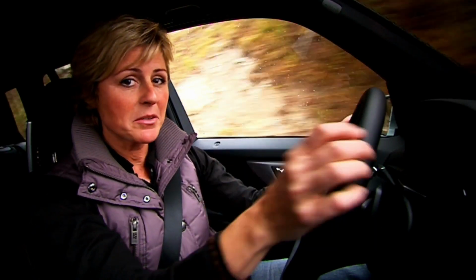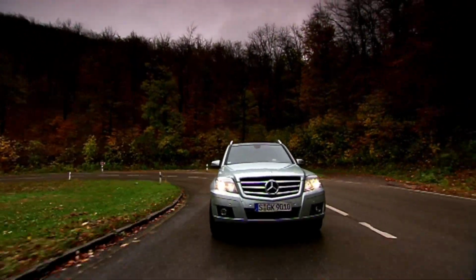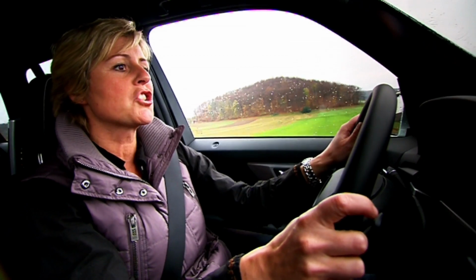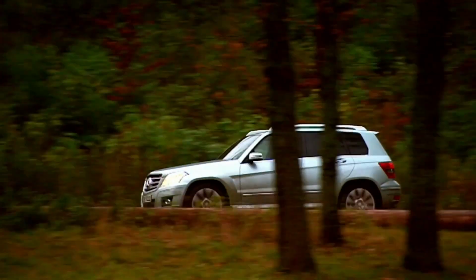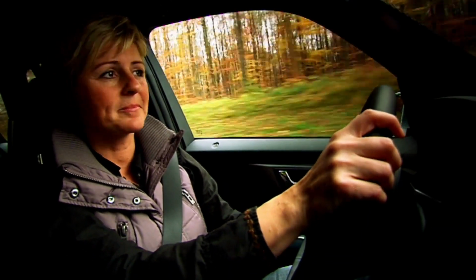If you want a high driving position and a posh image of an SUV and a car-like drive, then the best buy is still a BMW X3. If you want a chunkier image and some real off-road talent, then you should still buy a Land Rover Freelander. The Mercedes GLK has tried to match the best of both, but I don't think it's worked.